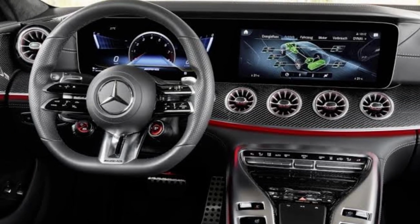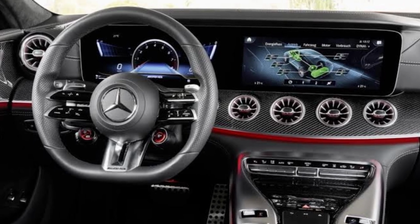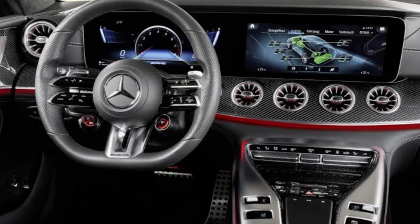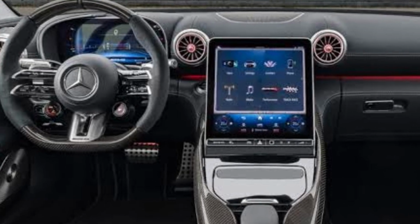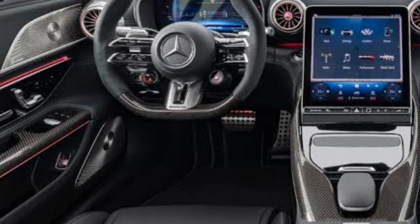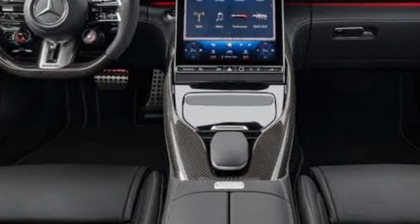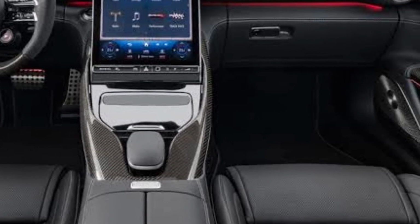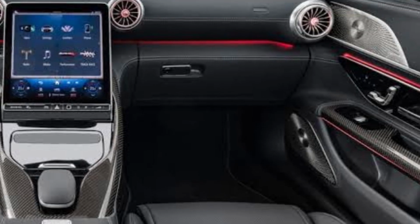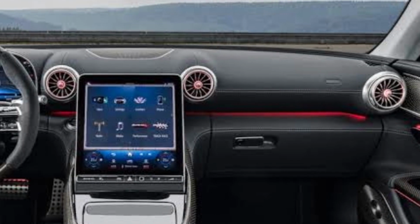Below the screen, the center console flows in a V shape, inspired by the engine layout itself. Physical buttons for the drive modes, suspension settings, exhaust, and stability control are all within easy reach. And yes, you still get a rotary controller for when you don't want to use the touchscreen. Ambient lighting offers 64 different color options to set the mood, and the Burmester 3D surround sound system delivers exceptional audio quality, even if it might get drowned out by the V8 Symphony.